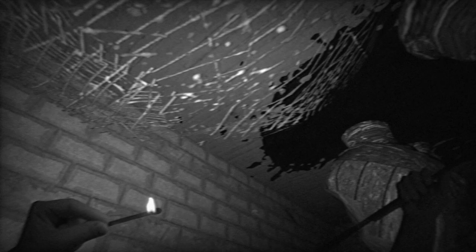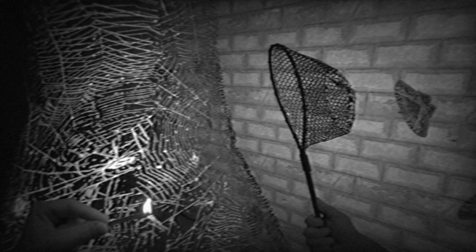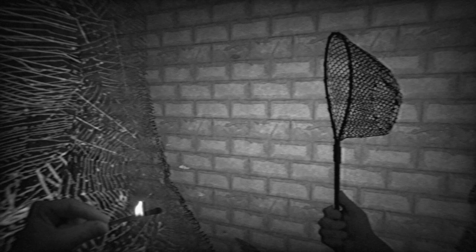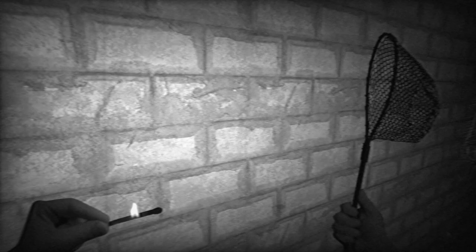Might as well start catching them while I'm here. This game is pretty cool though, despite the horrific moth creature. Could I have avoided the moth? It's fucking Mothra.